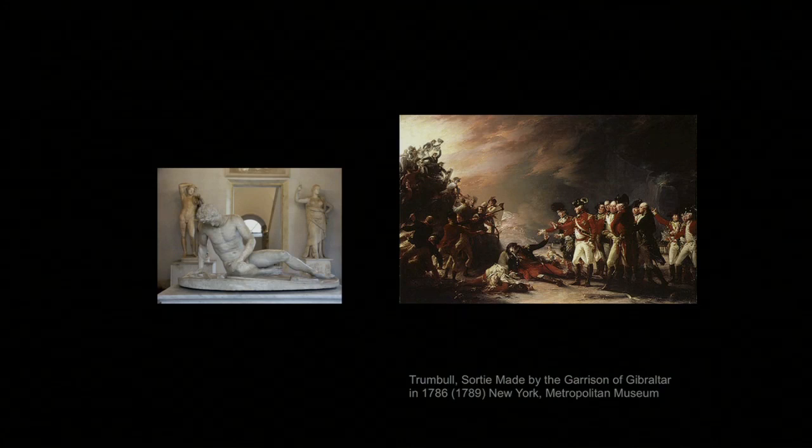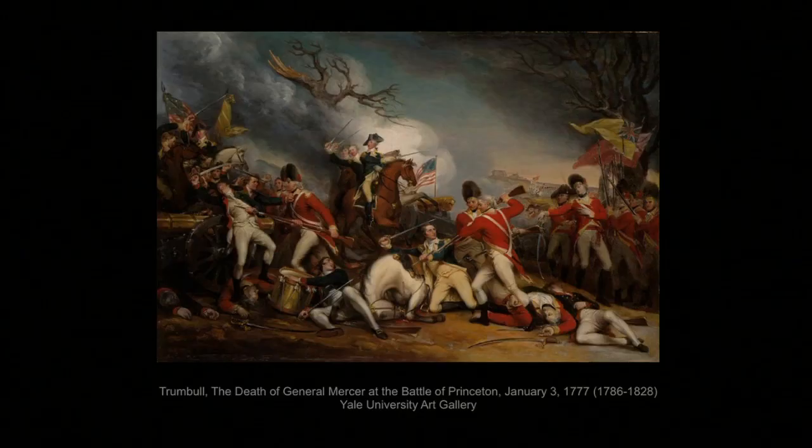By the summer of 1786, Trumbull, who was still in London, had started a third of his scenes from the Revolution, another battle, another death of a general, this one Hugh Mercer, that Trumbull again reconstructed on the report of eyewitnesses. This one was a victory for the American side, but at a cost that's pretty obvious in the picture by the ground littered with bodies. Mercer and his brigade had been surprised by a detachment of British.